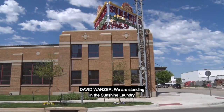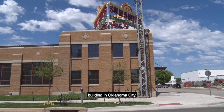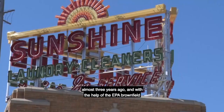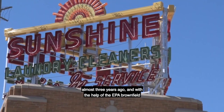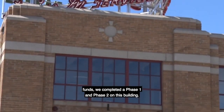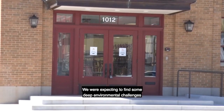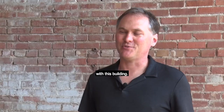We are standing in the Sunshine Laundry building in Oklahoma City. Our company purchased the building almost 3 years ago, and with the help of the EPA Brownfield funds, we completed a phase 1 and phase 2 on this building. We were expecting to find some deep environmental challenges with this building.